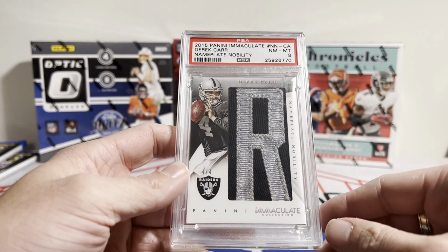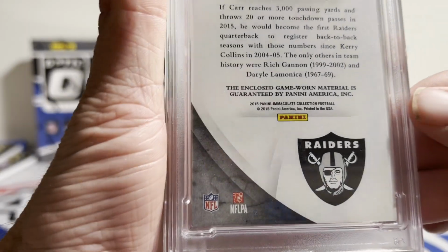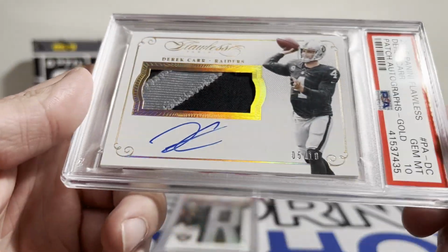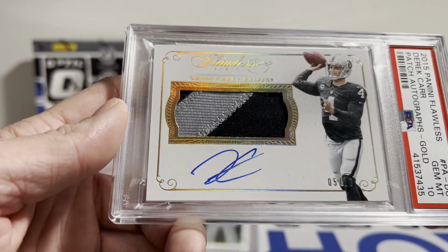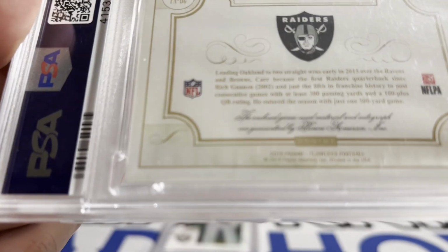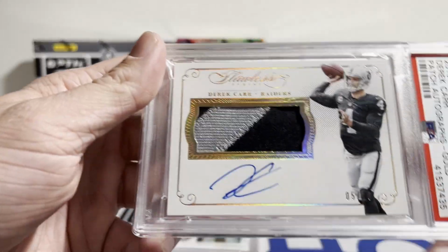So we'll start with the close-ups here. This was the one that I mentioned earlier, the Nameplate Nobility, and you can see the game-worn material. The same with the Flawless being a PSA 10, man. These cards are just so hard to find, especially in this condition. All those things considered, and then you include the fact that it's game worn, these two are very, very special.